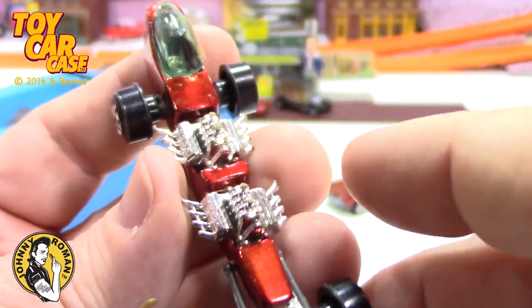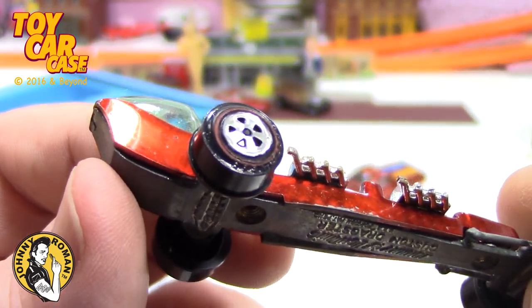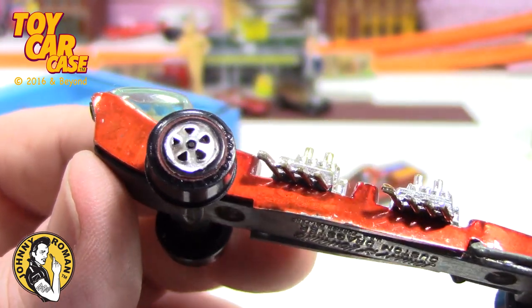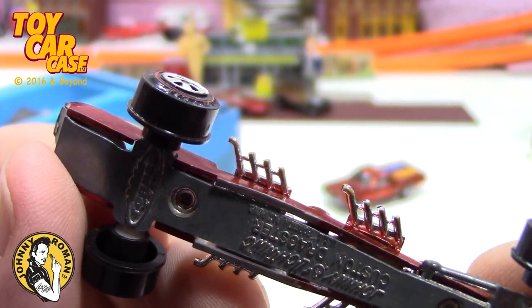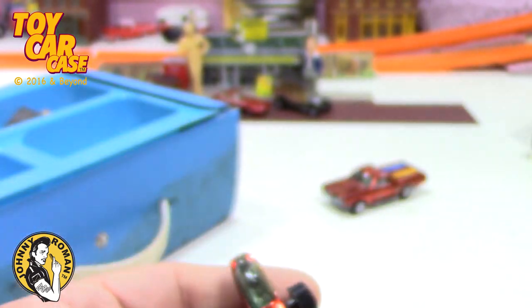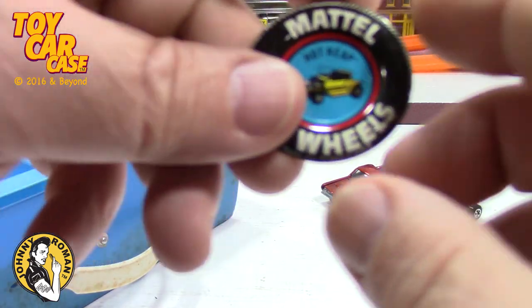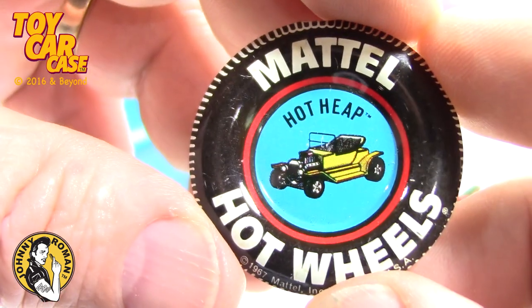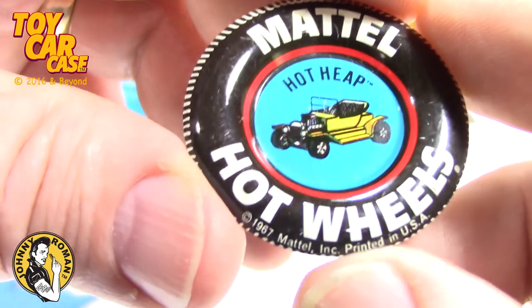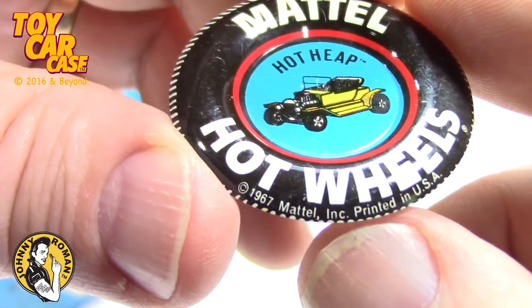Now this one is an orange one, again, red lines on them, but not as cool as Hot Wheels. They're kind of like molded and rounded and a little cheesy, but now here's the Hot Heaps button. Now I'm going to keep these all in the same cases the way I found them, printed in the USA.